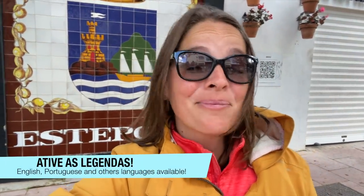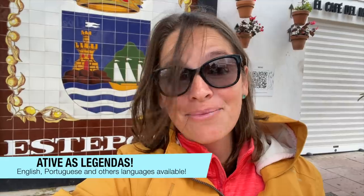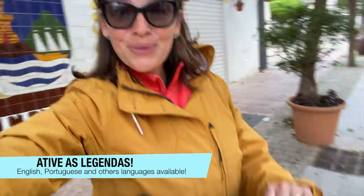Welcome to a new episode of Living in 4x4. Today's episode, we are where? In Estepona. Estepona is a little village close to Marbella, and it's really nice because there are not so many tourists here. We took the scooters with us today for a little ride. You'll see us strolling around a little and enjoying this beautiful city.